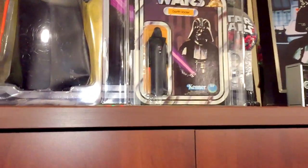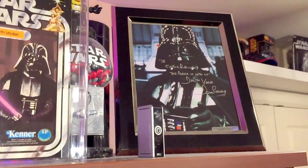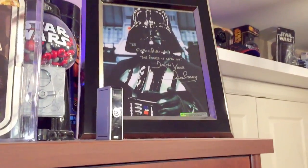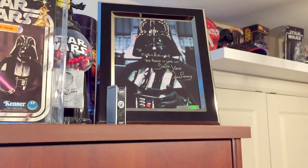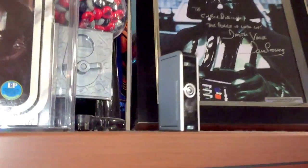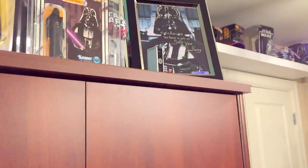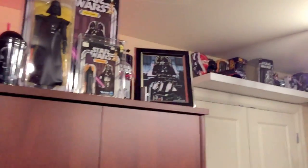It has a telescoping saber, but not a double. There is an autographed photograph of Darth Vader, or Dave Prowse, who played Darth Vader, or it was the actor inside of Darth Vader's uniform. I've got a laser keyboard there, even though I don't think it's got any juice in it. If it does have juice, then I'll beam the keyboard onto the ceiling, because it's kind of fun.